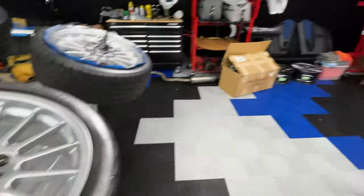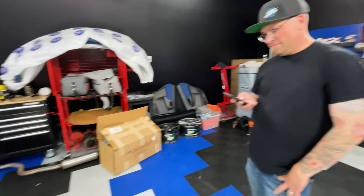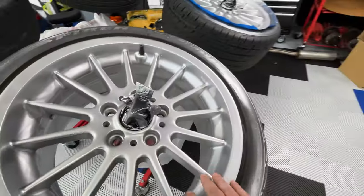I'm gonna take these off and with the helpful advice of Levi here, I'm gonna get some aircraft stripper and we are going to rip the ever-loving shit out of these things.